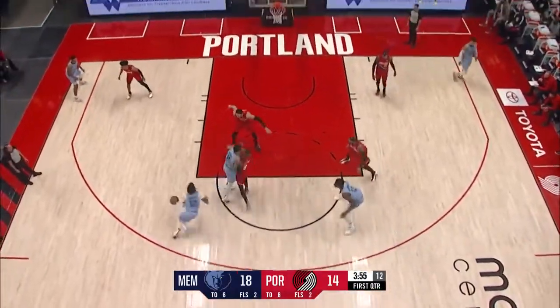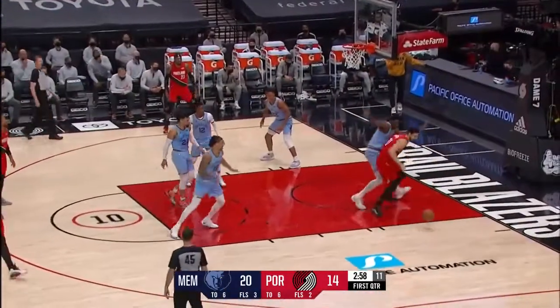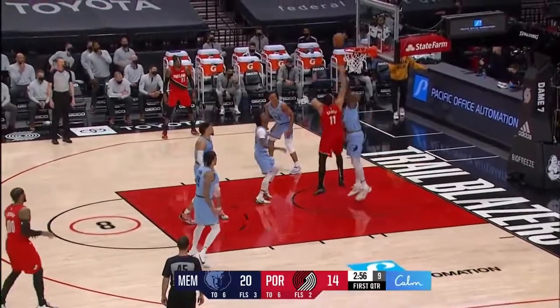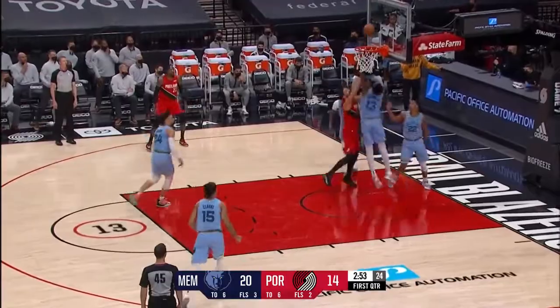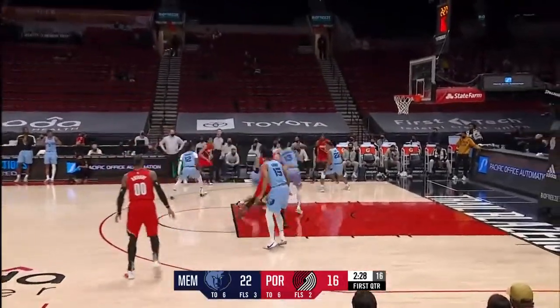Jackson Jr. in his 3rd year out of Michigan State. Here's Morant curling off the window with the left hand. Cantor backing down Jackson, gets him to stumble. Cantor flips it up, no good. Cantor, second chance opportunity counts. He was able to just call his own number.